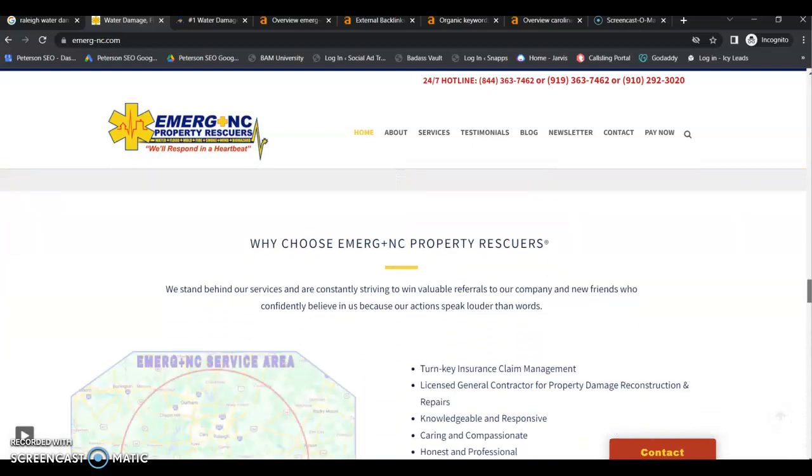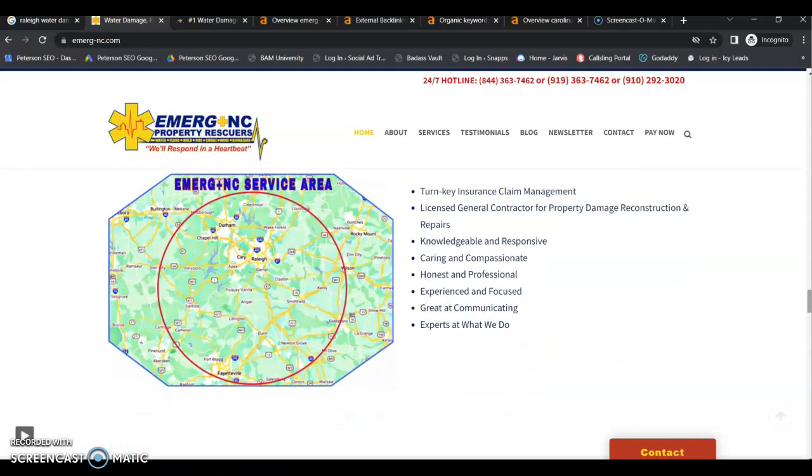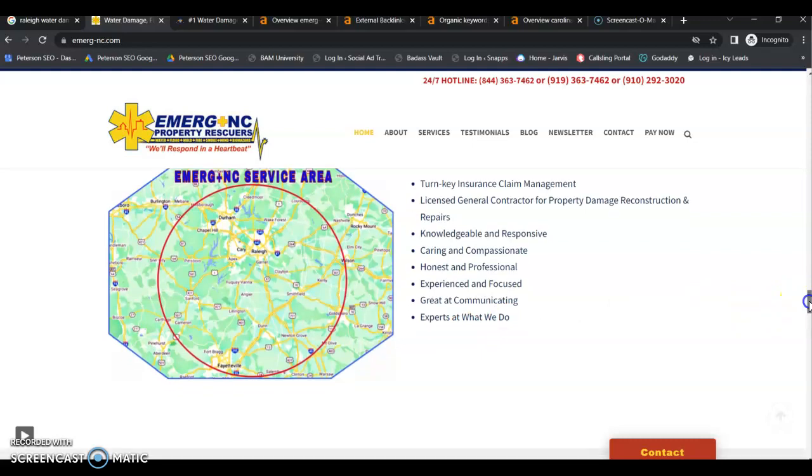Lots of blog articles. Okay, it looks like you have a pretty big service area. So you're definitely going to need a separate page with unique content for each and every one of these communities that have any type of search volume for the keywords for each of your services in each of those areas. That's going to be pretty critical to be found for your services in each of those communities.